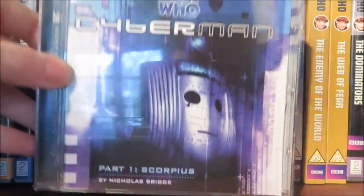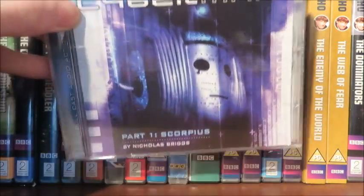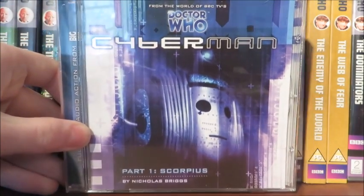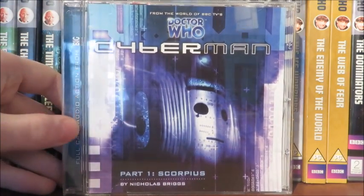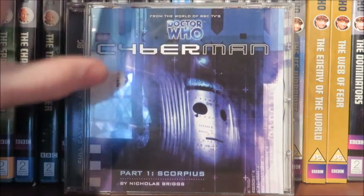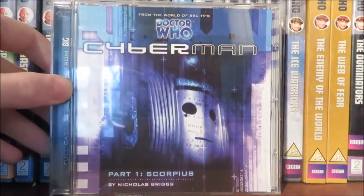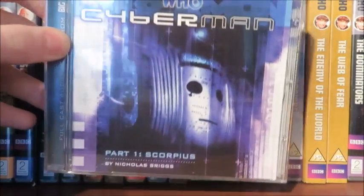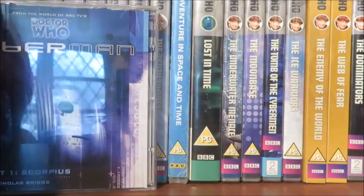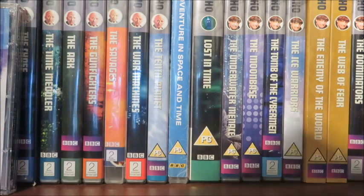The first item I'm going to show is this, Scorpius. I finally managed to track this down so I can finally begin the overviewing of the Cyberman Series 1, so that's probably going to be my first spin-off overview, because I've been so excited to listen to this, and I'm just so happy to have it actually, because it's just been a pain in the ass to find, and just to have it physically is great, and it looks brilliant with the others. Now onto the item we've seen, and that is Cyberman 2.